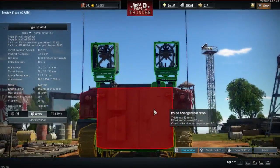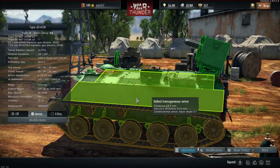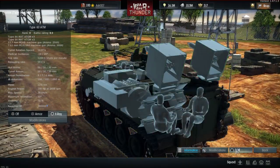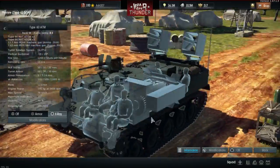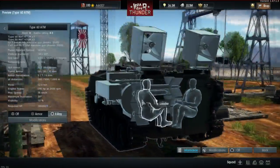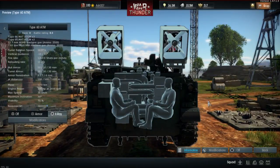Similar armament to most ATGMs, it's got 20 mils at the front, 20 mils at the back. On the sides it's 12.7s. Nothing too out of the ordinary here, but this thing has an interesting crew placement. See the 3 crew in the front and the 2 crew in the rear.